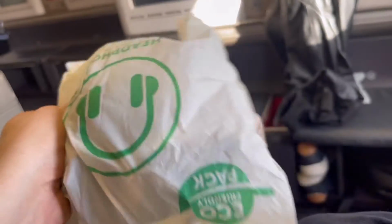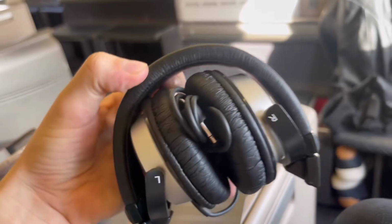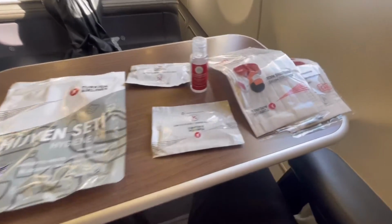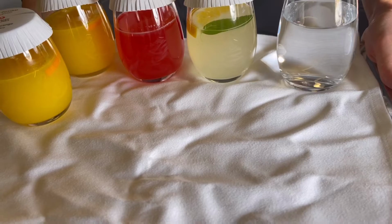They passed out headphones, everything in disinfected bags. And the crew guys were so friendly. I cannot reiterate how friendly they were. This is what was inside of the hygiene kit. As I mentioned, the crew was amazing and the service was out of this world.